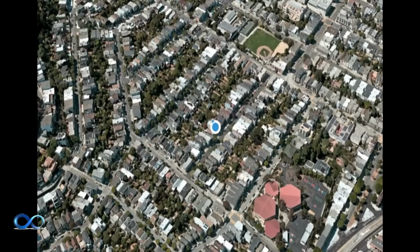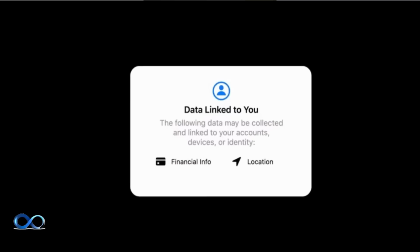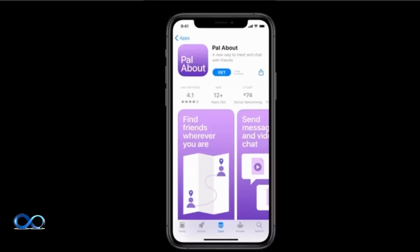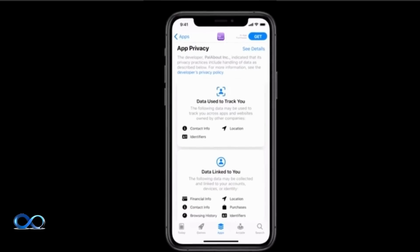In case of sharing location, instead of sharing your precise location, you have the option to share your approximate location. It also provides a feature to take your permission before any developer tracks your data. So you can see if a developer is collecting a lot of data or a little bit of data, and also if they are sharing the data with other companies. On the App Store, on each app, you can see the highlights of privacy before you download it.